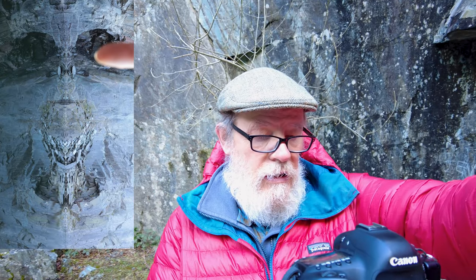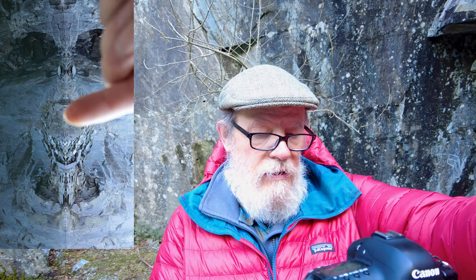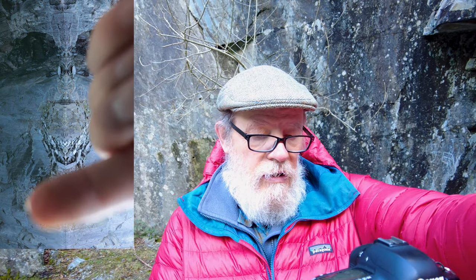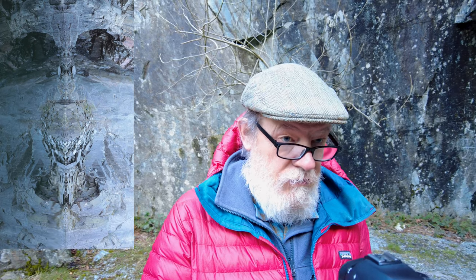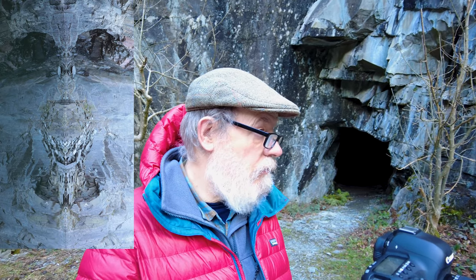portrait position, we can see that this and obviously its reflection there are like two eyes. Here's the nose, the chin, and those big rocks make the mouth. So yeah, it's quite impressive. It's one of those you think, how did somebody spot it? So I think that's going to be the main composition here, and then I'll wander around and see if I can come up with some others.